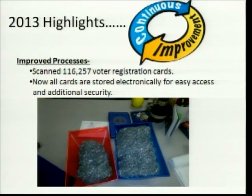Hey Ken, could I ask a question pertaining to voter registration cards? Sure. You say there's 116,257. What is the total population of the county? About 120,000 with the census, Commissioner. So there's 120,000 people in the county and 116,000 voter registration cards out there. It looks like something needs to take place to purge a number of voters who no longer live in the county, or? Well, that card reflects numerous changes.